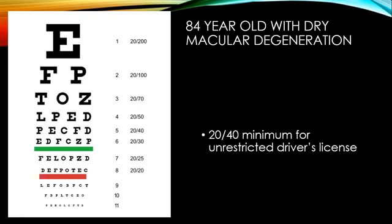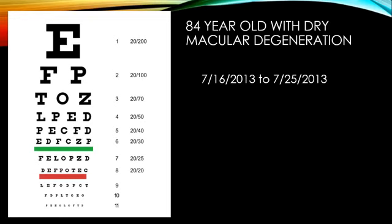And 20/40 is the minimum you need for an unrestricted driver's license. And 20/70, this line over here, was the best he could see in the eye that had the worst macular degeneration. And 20/40, number 5, was the best he could see out of his good eye. This was here on July 16th, the first day we saw him in the office. We also made a visually evoked potential measurement to see if we would see any change. With the VEP, 3 milliseconds is the variability within a person. So if they repeat the test, they should be within 3 milliseconds of timing from retina to brain, or speed. So anything above 3 is significant.